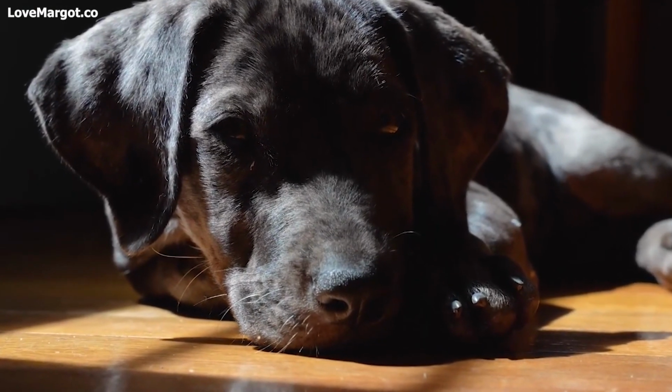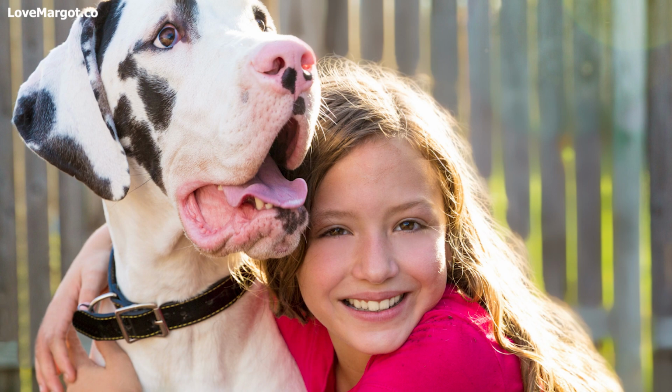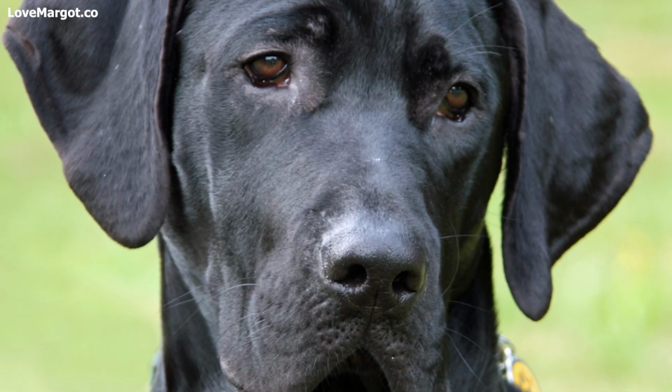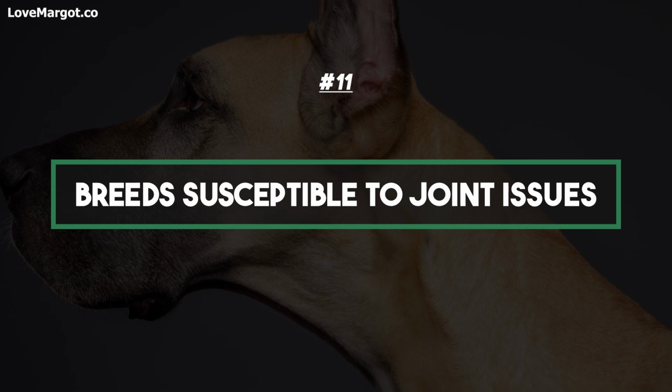Hip and joint supplements are a great way to keep your dog healthy as he ages. They help to reduce inflammation, pain, and stiffness in joints. They also provide essential nutrients that keep the cartilage healthy and flexible. If you're looking for a way to give your dog a little extra support, glucosamine-rich hip and joint chews may be a good option.